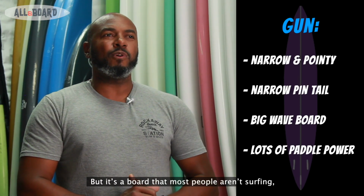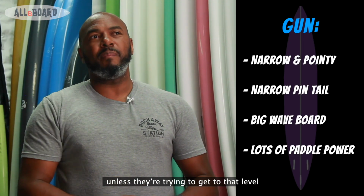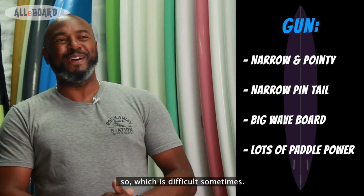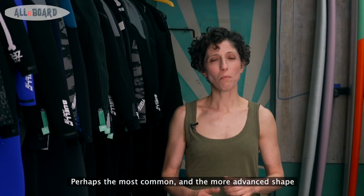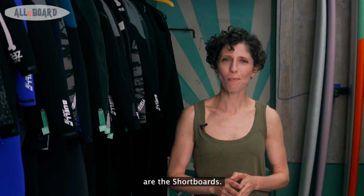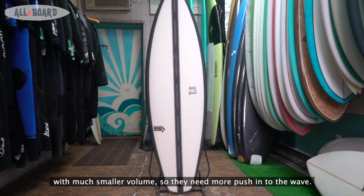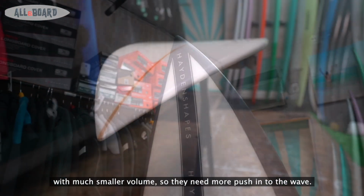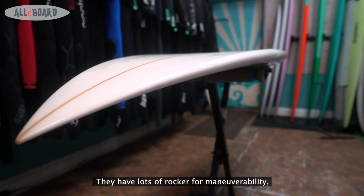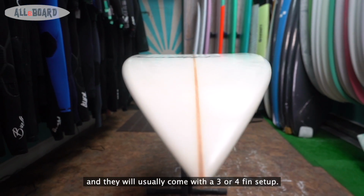But it's a board that most people aren't surfing unless they're trying to get to that level, and you have to have the waves to surf it, which is difficult sometimes. Perhaps the most common and the more advanced shape are the shortboards. Shortboards will have maximum wave range with a much smaller volume, so they need more push into the wave. They have lots of rocker for maneuverability, and they will usually come with a 3 or 4 fin setup.